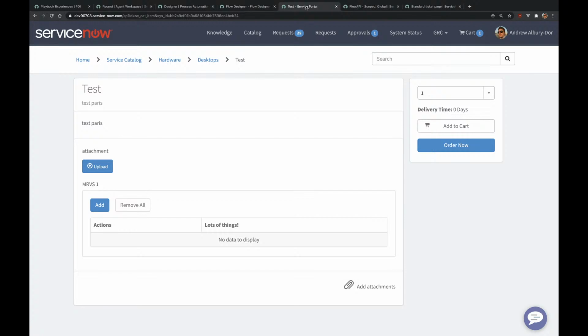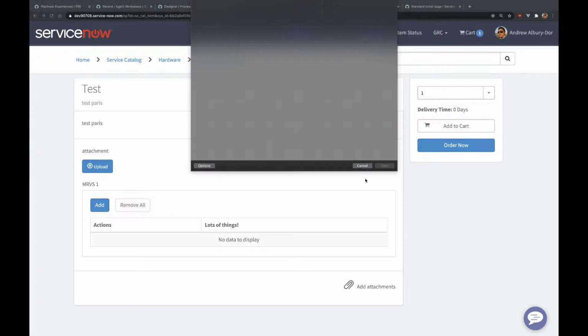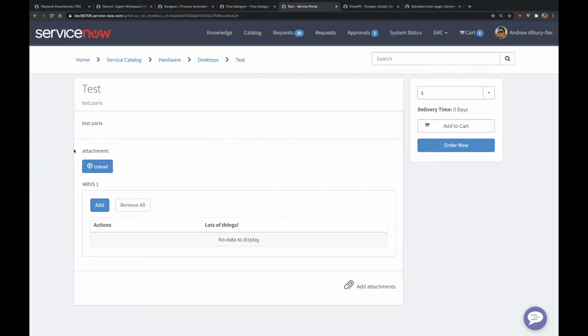Right. So in this case, we've got a multi-row variable set here, and I've also snuck in an attachment variable, which is a new variable in Service Portal as well. So you can have multiple attachments that have specific requirements, like specific size, specific file type, whatever. And you can have like 2 or 3, and you say attach your resume here, attach your cover letter here, attach a headshot over here. This is a doc, this is a PDF.